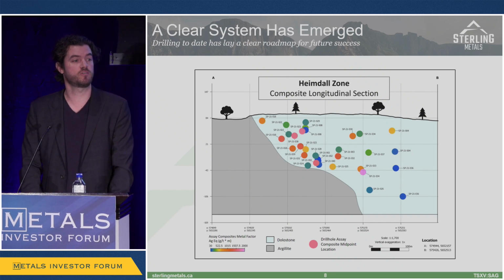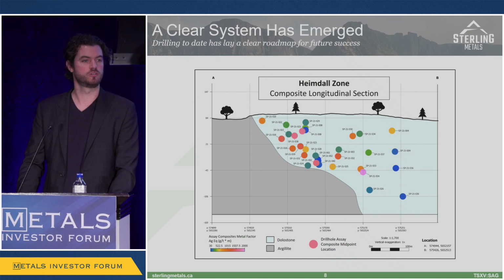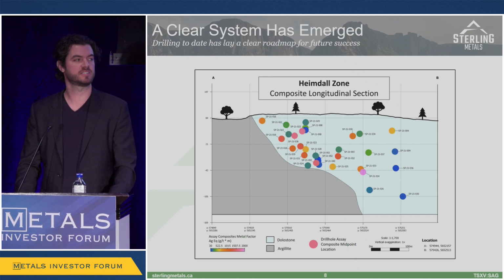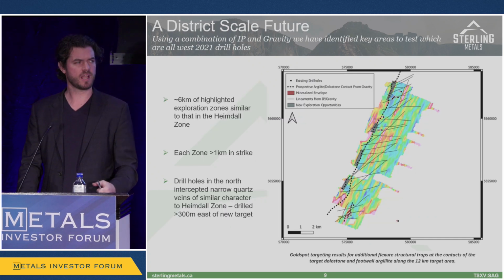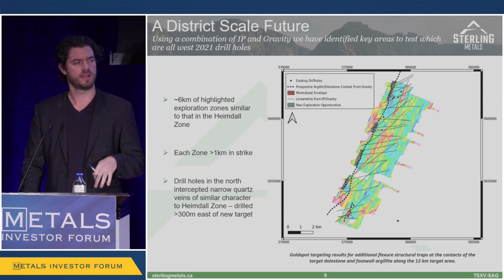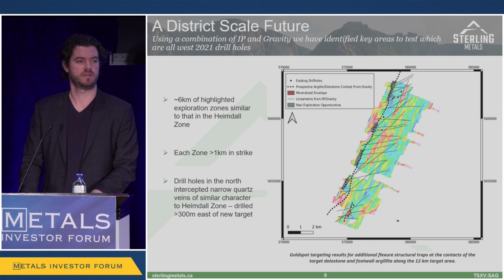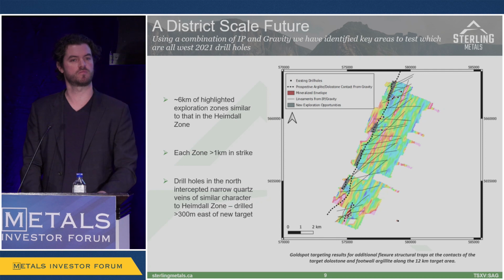We have basically created a roadmap in this area to finding more. You're drilling down plunge, you're drilling along strike, and you're at the precipice essentially of a discovery. So again, this is the top of the first pearl along the string of pearls. I think that's so important because the structural component, that argillite trap, is identified in the geophysics that we've done, where gravity and IP come together, and you can see where this dolostone rock matches with the argillite cap.